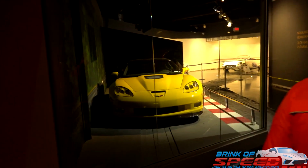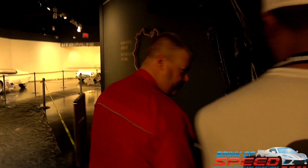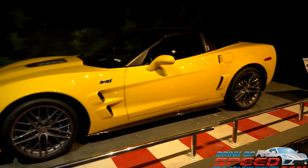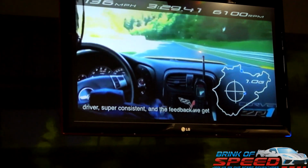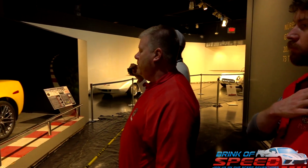ZR1. This is our Nürburgring exhibit. Nice. Nürburgring, of course, is the test track over in Germany, built in the village of Nürburg. Right. 73 different turns, a little over 13 miles in total length. Yep. The video you're watching, this car, it's a 2012 ZR1, the C6 generation ZR1, running the Nürburgring. The driver, Jim Merrow, runs it in 7 minutes and 19 seconds. He reaches a high speed of 183 miles an hour on this. This car was the first year Corvette did a supercharger on the engine. This car put out 638 horsepower. It was a tough car to compete with.